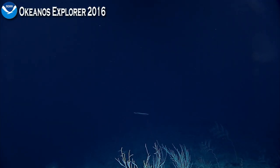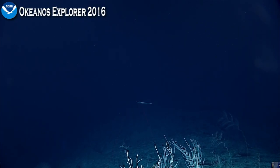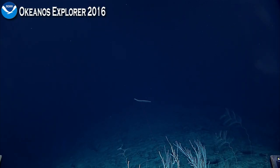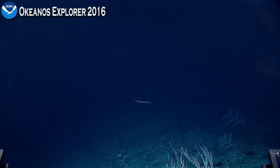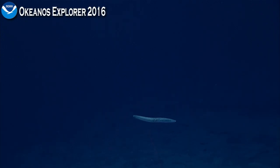This looks like a synaphobranchid, so possibly, but we can do a snap zoom on it. I think we've seen 4 or 5 of these for this dive so far. Okay, video, want to do a snap in here? Synaphobranchus brevidorsalis. Did I make that up? Maybe.